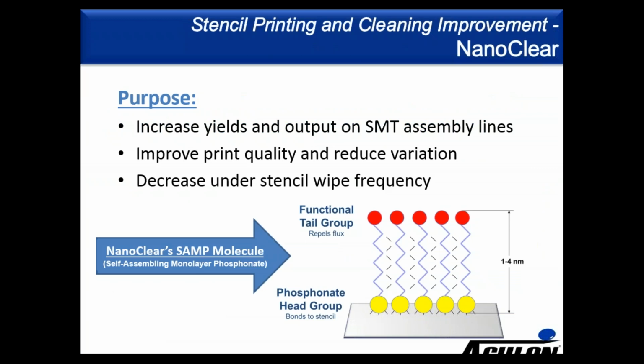NanoClear is a SAMP molecule, or a self-assembling monolayer phosphonate. So it's a very robust treatment. It very aggressively bonds to the metal, but it only bonds to the metal, it does not bond to itself. So it does not cross-link, it does not form multiple layers. And so you get a very reliable coating in the range of 1 to 4 nanometers thick, typically about 2.5 nanometers in thickness across the entire metal stencil, and including within the aperture walls, you're going to get a perfectly even coating.